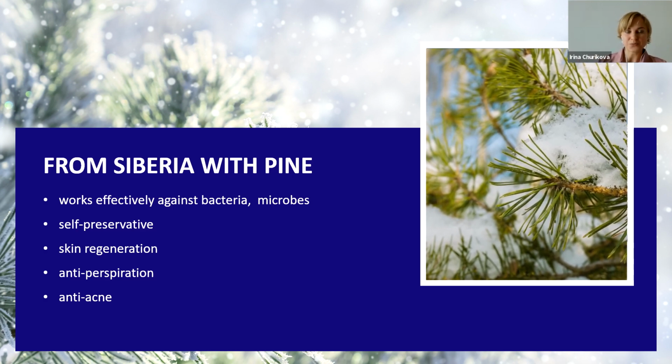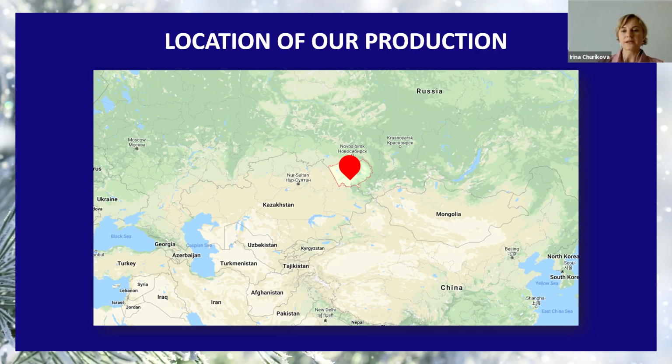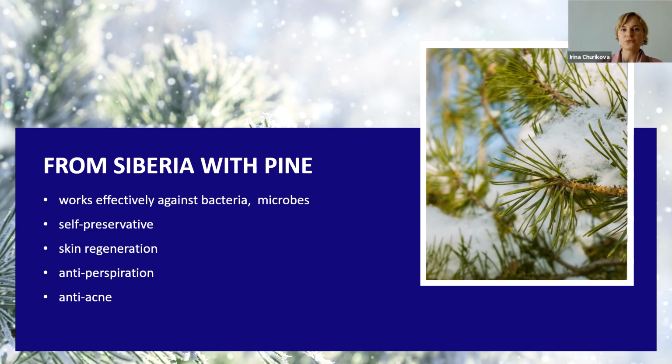This list is pretty huge. Pine works effectively against bacteria and microbes, so it is actually a natural disinfectant. It works very well for skin regeneration, against unpleasant odor and acne, and against dandruff for hair. So you see that the list of options is pretty big. Another thing is that this tree grows in Siberia, in the Altai region, which is one of the most ecologically pure places.